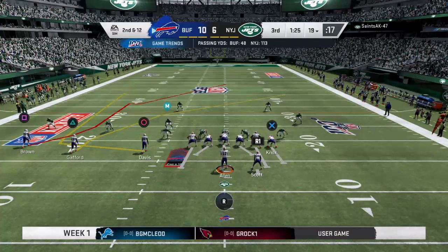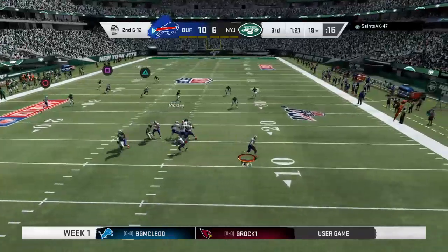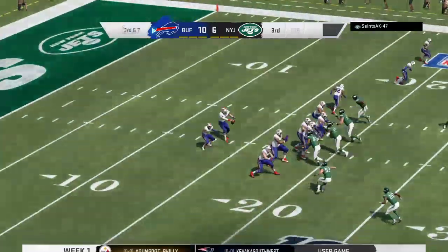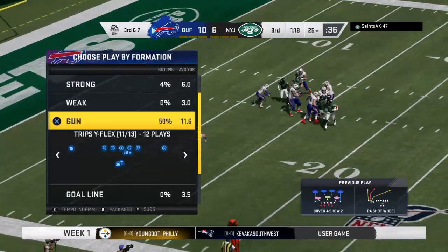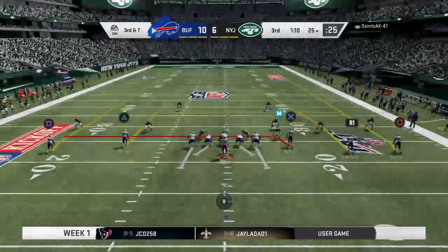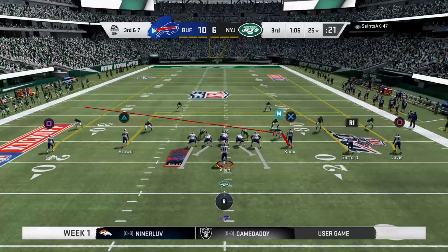57, Mike, 57. Here's Allen. Escaping the pressure right. And he'll be out of bounds at the 25-yard line. He'll end up getting 5 out of that, but now they're looking at third down. Okay, he's not going to get the first down, but this is still a nice job of buying some time and then running to get to the sideline and get out of bounds and avoid the big hit.